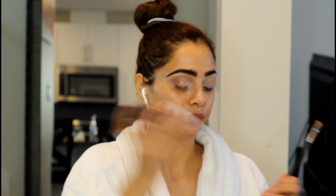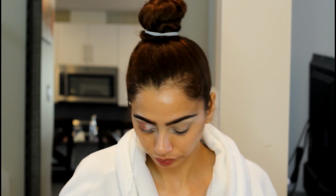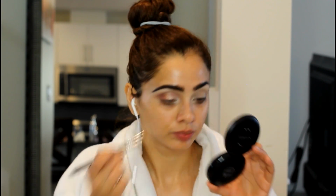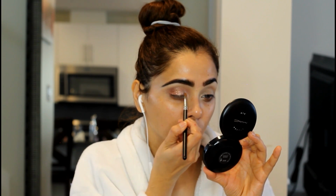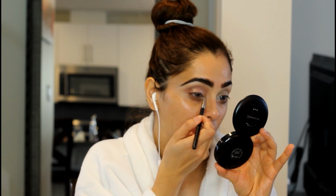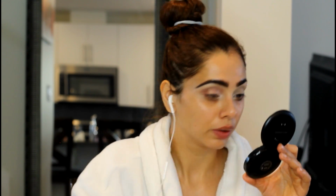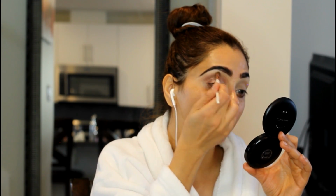And for the inner corner of my eye, I use the shade Piper, and I applied that with my finger first. It didn't go well. Then I sprayed my brush, and I'm using the MAC 242 brush, and I tried doing that. It still didn't work. At the end I just went back to my finger just to get any color payoff.